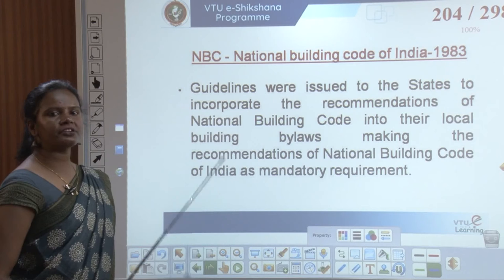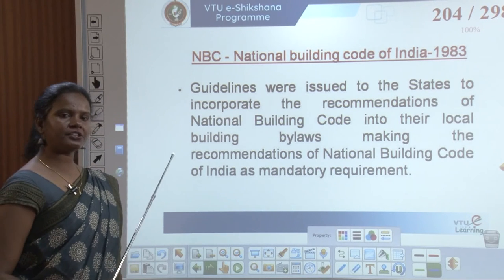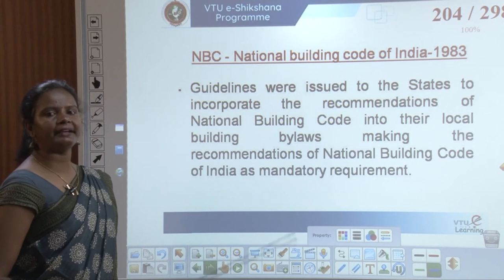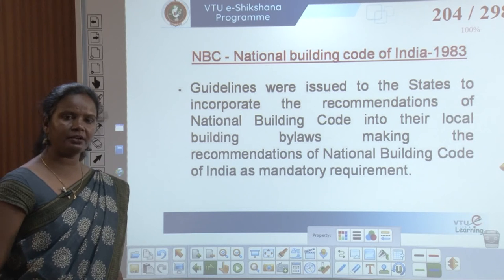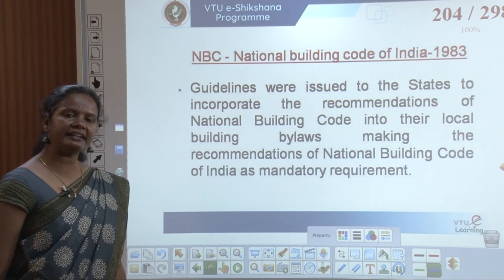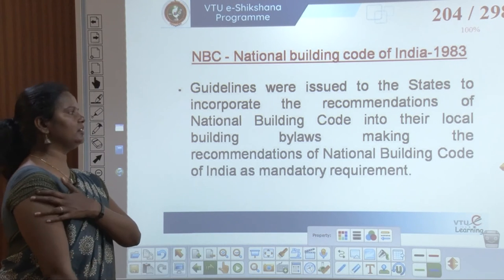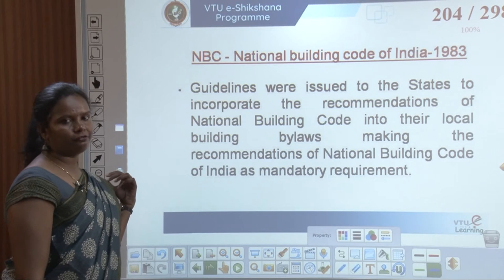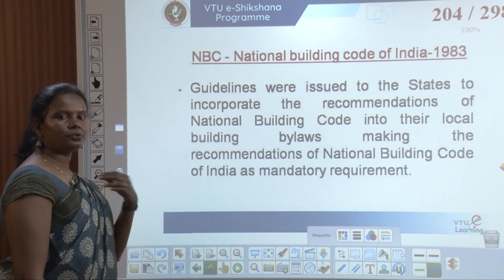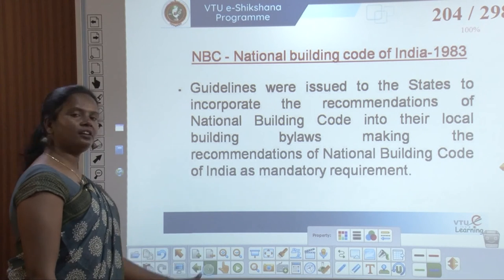The guidelines were issued to the states to incorporate the recommendations of the National Building Code into their local building bylaws, making the recommendations of the National Building Code of India a mandatory requirement. There are also local building bylaws which have implemented a few fire laws. So they can also be referred to, and NBC also, both can be referred to.